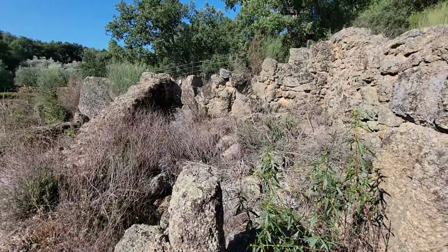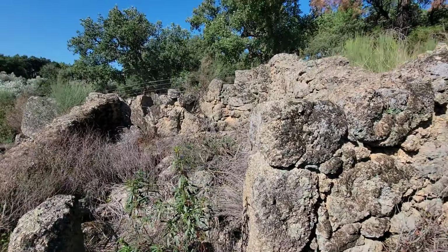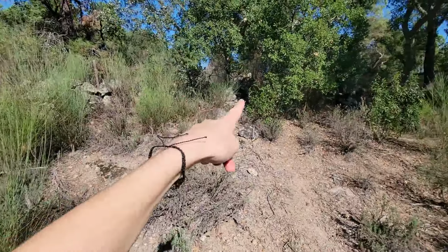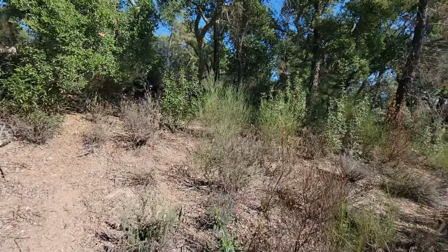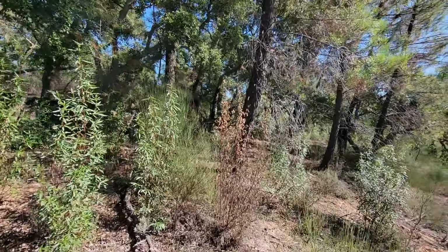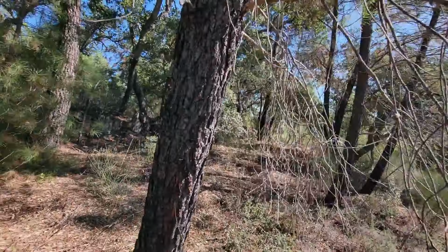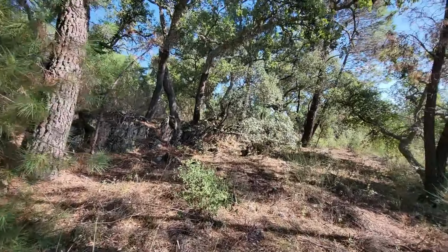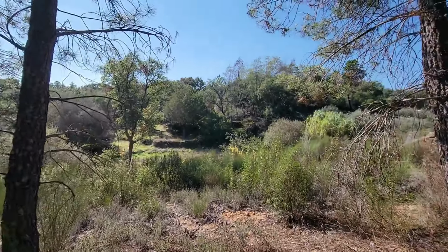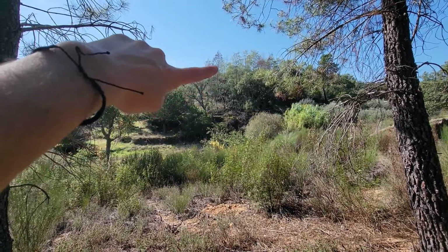Just a square with some stones and also the boundary in the back. And then it goes up here and follows all along to the right. Just to show you the vegetation a little bit. Okay. The house is up there.